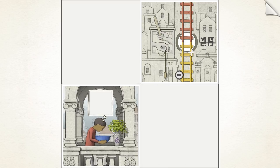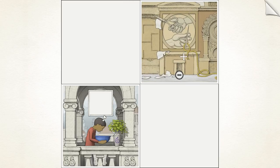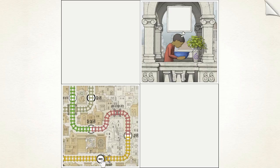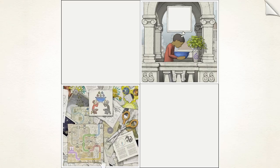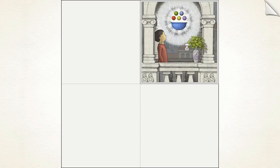Okay, so he's thinking of something. What do you want him to think about? Hands. Not sewing. Let's look at the other images. Or is this... It's not the final piece, is it? It looks like it could be. Yeah, he has the offering of all the colors. He does.